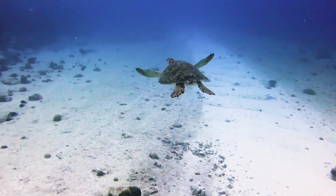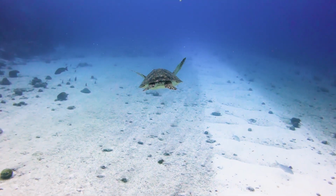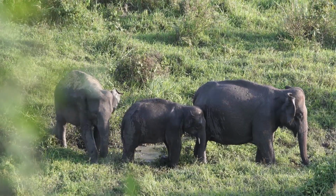Climate change is also affecting the distribution of plant and animal species, as well as the timing of seasonal events such as bird migration and the blooming of flowers.